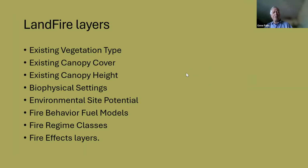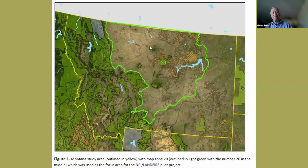This is the LANDFIRE layers, and they had a lot of this information for the forest, but they didn't have anything for grassland or shrubland. So this NRI study helped them get some of the vegetation types, the canopy cover, canopy height, and some of those fire fuel behavior models into that information. This is the area up in Montana of grassland where they did the comparison. I think they came up with like 56 more macro plots or conditions that would fit into LANDFIRE's state and transition models. So it really advanced their work, and they were able to take that and apply it to other areas of grassland.